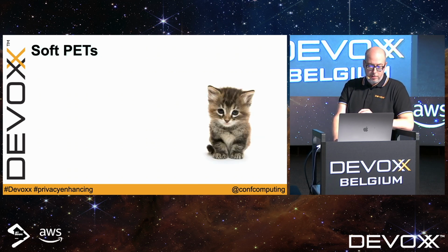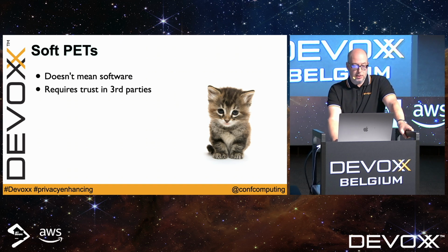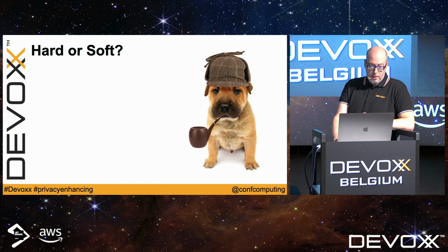These are countered by soft PETs, which again doesn't refer to software, but does mean that you have trust in a third party. And they rely on compliance, consent, control and auditing to maintain that trust. So now you all know about PETs, hard and soft.